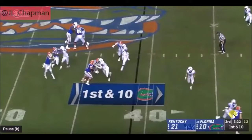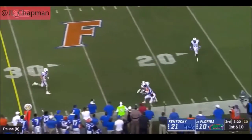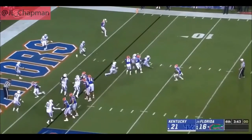He's a little bit out of phase. He can't really get his hands on the hip yet, but he's closing ground. And then once he gets there, you can see him try to turn his head around, is able to get his hand in there and break it up. You can't ask for more than that from a guy that you're going to be dropping in coverage that's a linebacker.